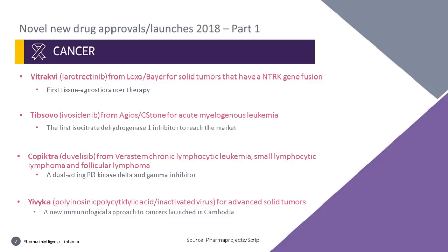And then finally on this slide we have Yvica. This is a little bit of an unusual product. It's actually an immuno-oncology agent, and it was first launched in Cambodia by the Chinese company Yicheng Biopharma. It's different. It puts together an inactivated purified rabies virus with the firm's proprietary RNA-based toll-like receptor 3 agonist adjuvant technology, which is called PIKA. So it's a novel immunological cancer therapy, and it's for the treatment of advanced solid tumours, including lung, breast, liver, and colorectal.